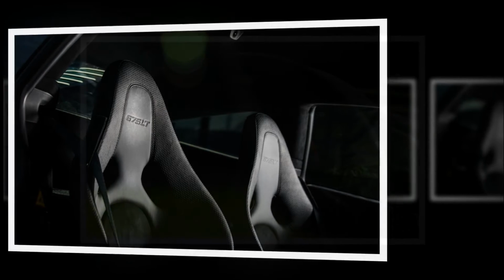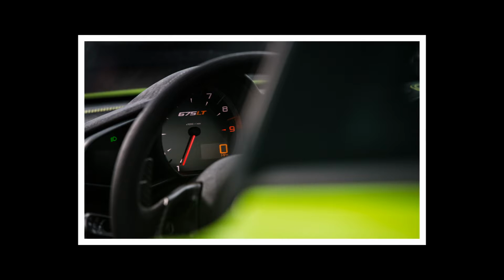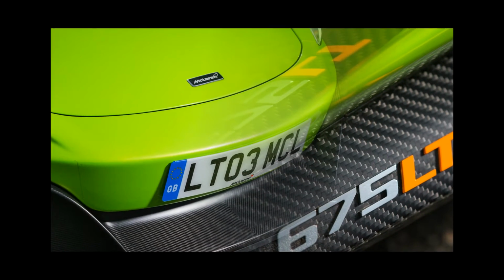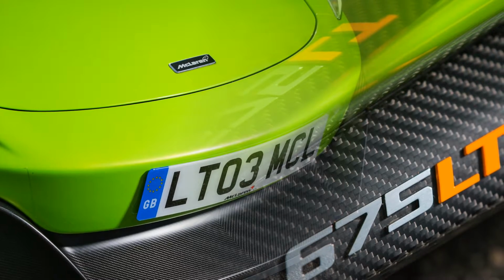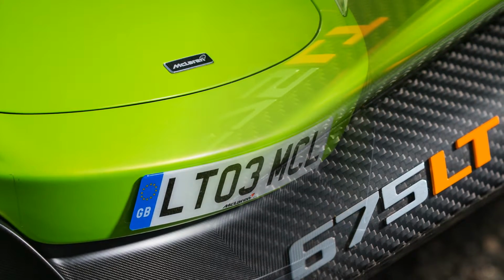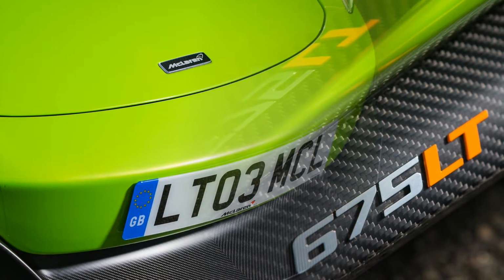The 10-spoke, forged aluminum wheels are also 1.8 pounds lighter total than the optional lightweight ones on the 650S, and the carbon-framed seats save a combined 33 pounds. Both air conditioning and an adjustable passenger seat are no-cost options. The only way you'll get the lightest possible 675 Lieutenant is by foregoing both. Not that the cabin feels like the hermit's cave you might be expecting.